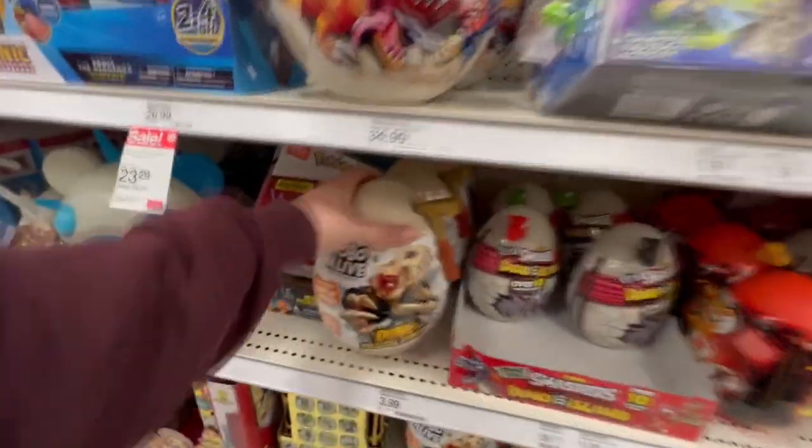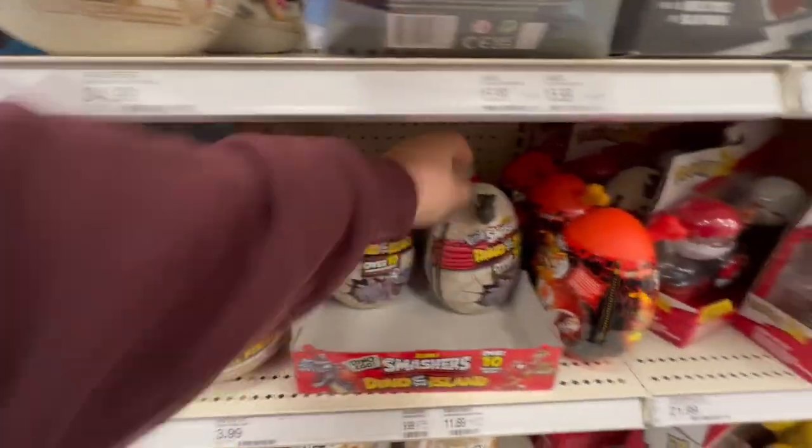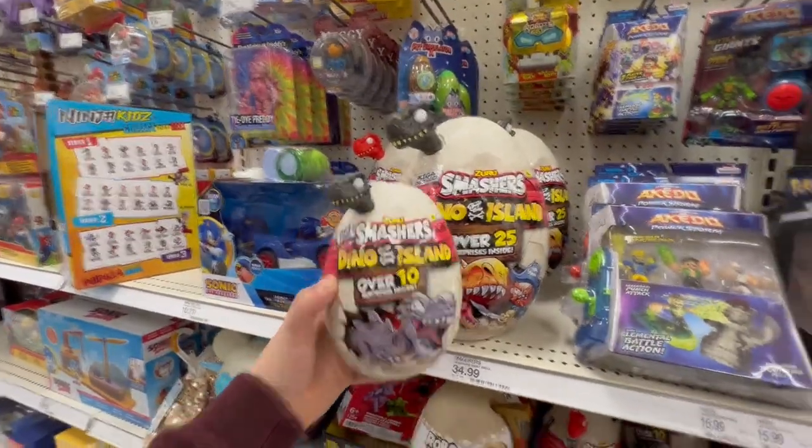Here's some smaller ones right beneath it, dino fossil find. So I imagine you break it open and try to find the fossil. And here's some small ones with 10 surprises inside. So that's a little bit smaller than that one. That's pretty cool though. This is cool.